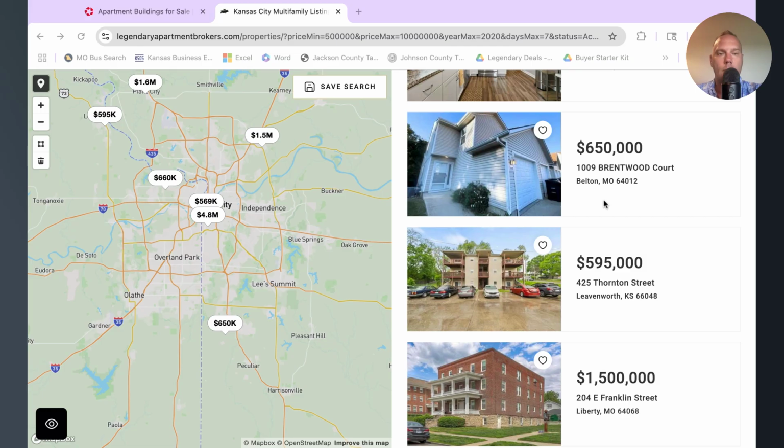So if you already own in Belton, could be an opportunity for you there. Also, if you love large fourplexes, could also be an opportunity for you there. I would consider this location in Belton probably a Class B or B plus location. Okay, 1031 exchange could be a good fit for you there if those criteria fit into what you're looking for.